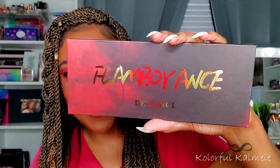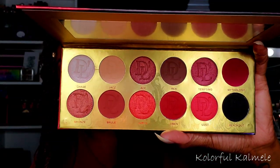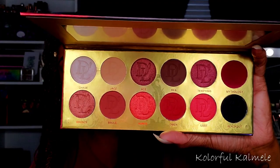So, so pretty. Next, I have my Delancey Flamboyance palette. Look at the packaging. So, so cute. I love this palette. This is an amazing red palette. When I created my look with this palette, I was like, whoa. Yes, I have a video using this palette, but this is Delancey, very affordable, and these shadows are gorgeous. So pretty, rich, beautiful shimmers.